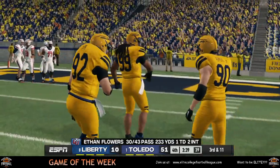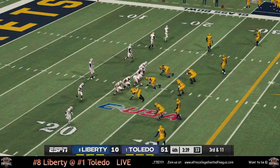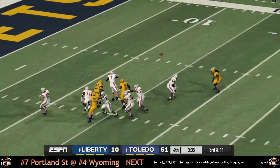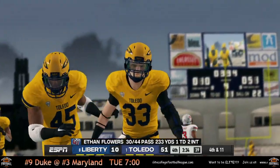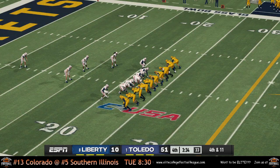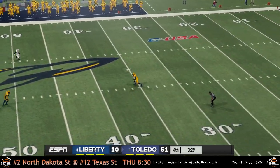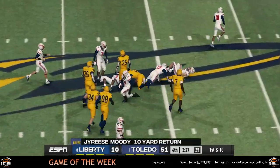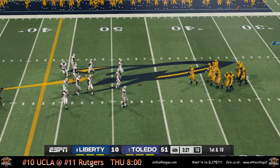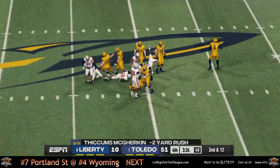Fires incomplete to the fullback. They'll spread the field with five wide. Got his back, but he can't hang on. And he makes it out to about the 47-yard line. The offense ready to go again. And their last drive ended with 3 points. I expect him to run the ball, kill the clock, and put this one in the books. Toledo comes to the line holding that commanding lead.